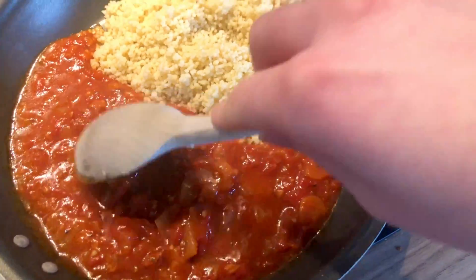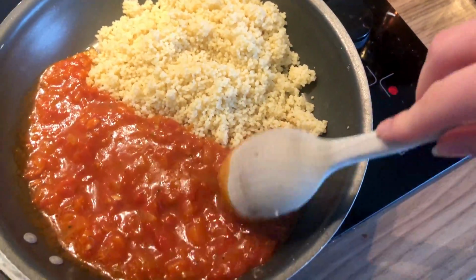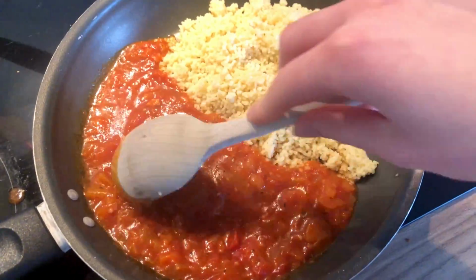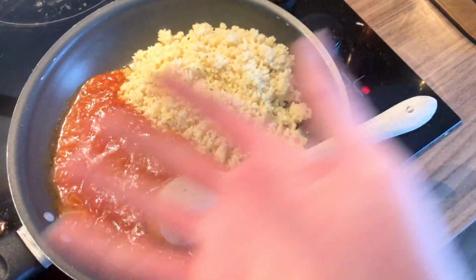It's good stuff. And some leftover tomato sauce and some couscous from the kind of meatballs and couscous we had last night. We're just going to kind of pick at everything and see how it goes. So nothing super fancy, but this is lunch.